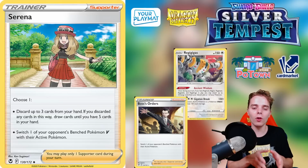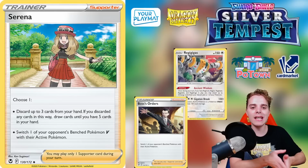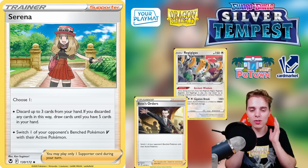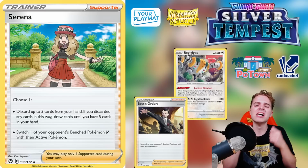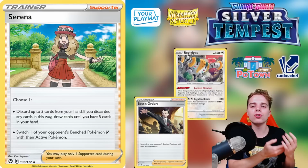So Serena will be good in its lifespan when it comes out, but as soon as Scarlet and Violet releases EX Pokemon, then Serena will go very, very badly and will be almost unplayable. But for now, as soon as it drops, it's going to be great, because you can imagine you're playing Reggie and your opening hand contains 2 Bulbasaurs and you say, I shouldn't have played Bulbasaurs in the Reggie deck because I'm already bricking. Well, with Serena, you solve that problem.